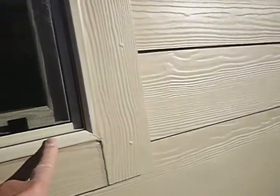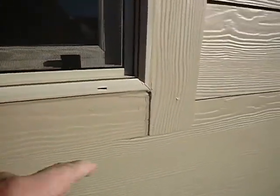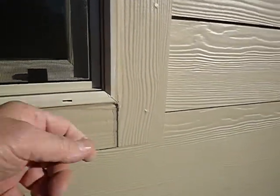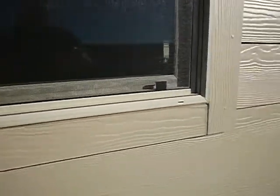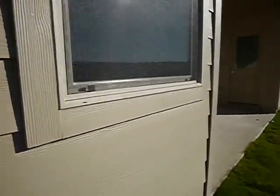But inside these weep holes are supposed to be weirs, W-I-E-R-S. Supposed to be weirs inside of there, little flaps, so that way dirt and debris doesn't get up in there. You can buy a whole sack full of them for $10. De minimis, small. But what does that really mean to you, usually?